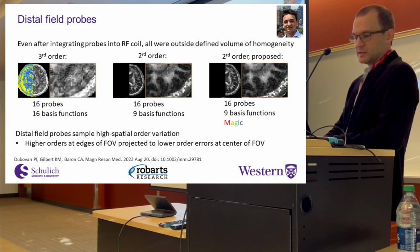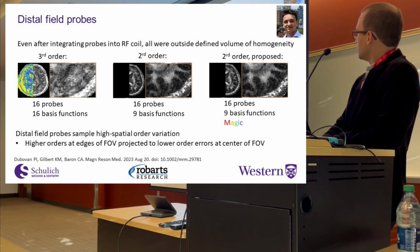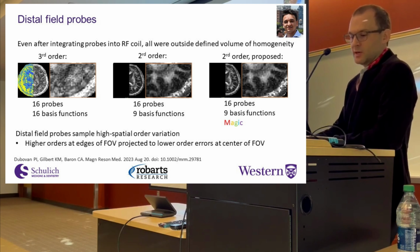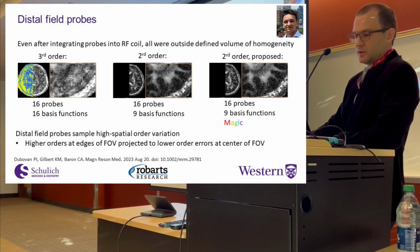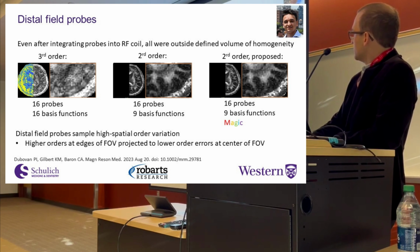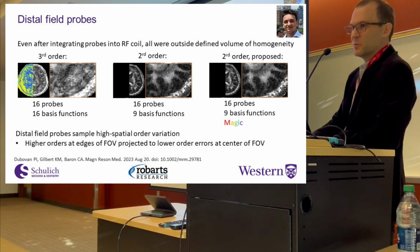All right, so back to this. We have second order, we weren't too happy, so we developed a new algorithm. You can see with our new algorithm, which is magic, we have 16 probes and 9 basis functions, and you can see that the FA map looks quite a lot better. You can tell because it's darker in the gray matter than it was, and it's less noisy. Just to compare between what we had with the vanilla Scope method of calculating the k coefficients to our algorithm, it looks like that. So now I can give you some insight into what the magic actually was.